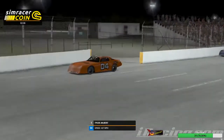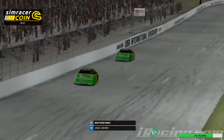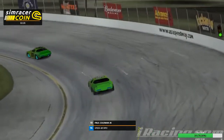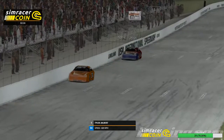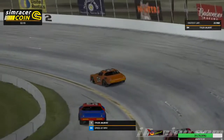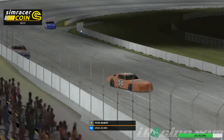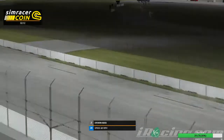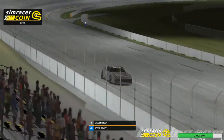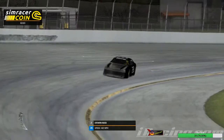let's see how this is going to go. We're waiting for the timer to run out. There's about 2 minutes and 30 seconds left in this qualifying session for these drivers. There you go, you can see the current pole sitter, Tyler Jalbert, who sets out on fastest lap at 22.968 seconds. And then as he's having an issue, there's Steven Rex.